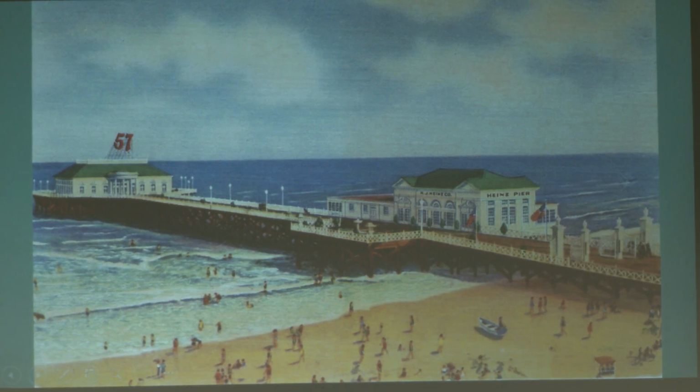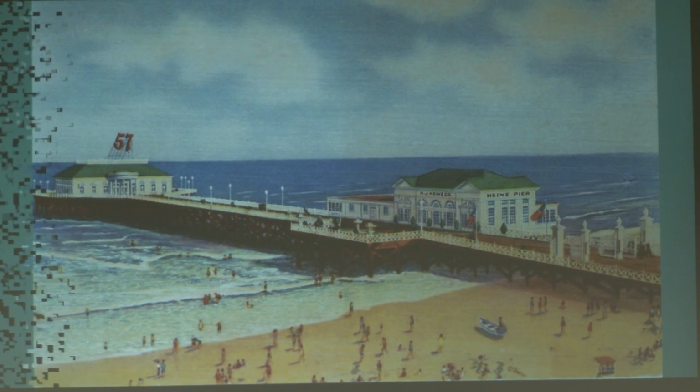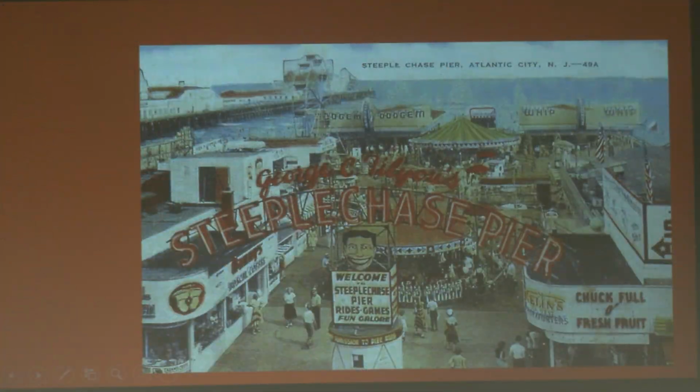Heinz Pier was another victim of that 1944 hurricane. If you were looking for something a little more exciting than pickles and ketchup, you could stop in at George Tilyou's Steeplechase Pier. Steeplechase became known as the funny place because he had all sorts of gimmicks and gadgets there that could make you look or feel rather ridiculous. That was part of the fun, and if you really wanted to get into the spirit, they would rent you a clown costume to wear while you were there.